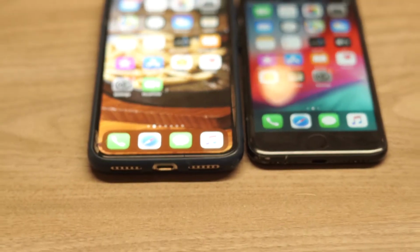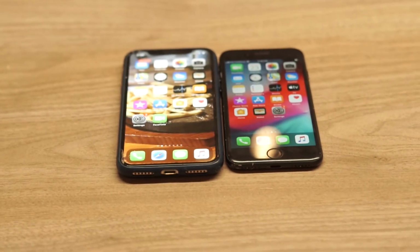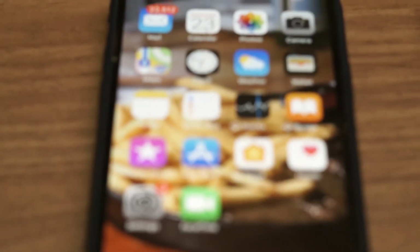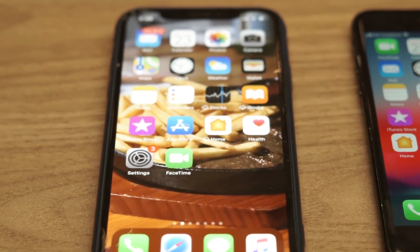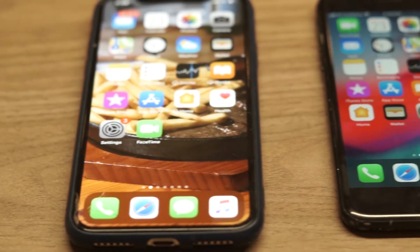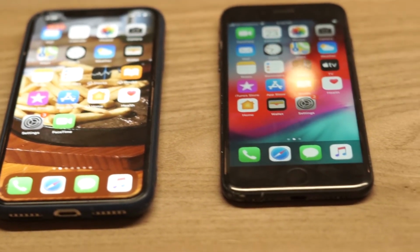Now let's talk about the screen and the display. The iPhone 7 comes with an LCD display, and you have 4.7 inches of screen real estate. On the other hand, the iPhone X comes with a 5.5 inch display. So what that means is you get richer, more saturated, vibrant colors on the iPhone X than you would get on the iPhone 7, because the iPhone 7 is LCD whilst the iPhone X has an OLED display. And because of the larger screen real estate, you would enjoy your movies and YouTube videos and gaming better on the iPhone X than on the iPhone 7.